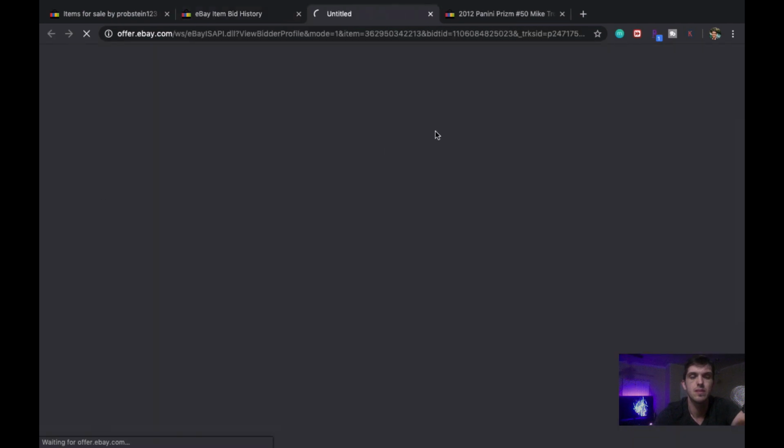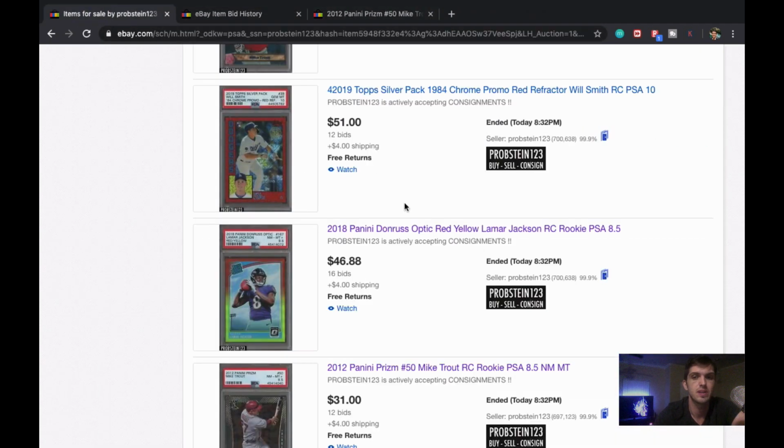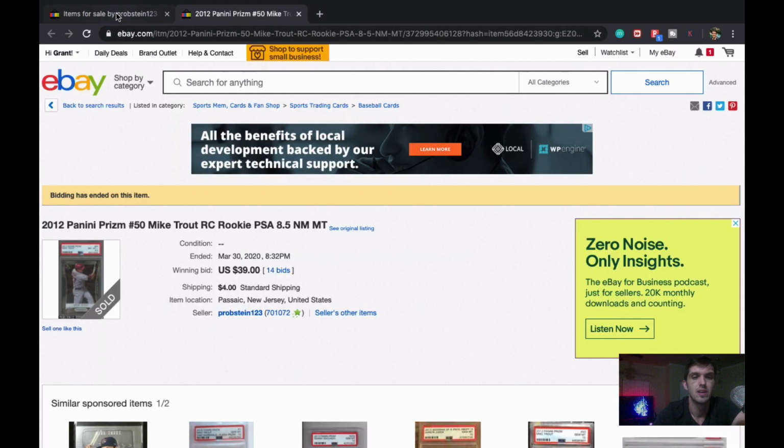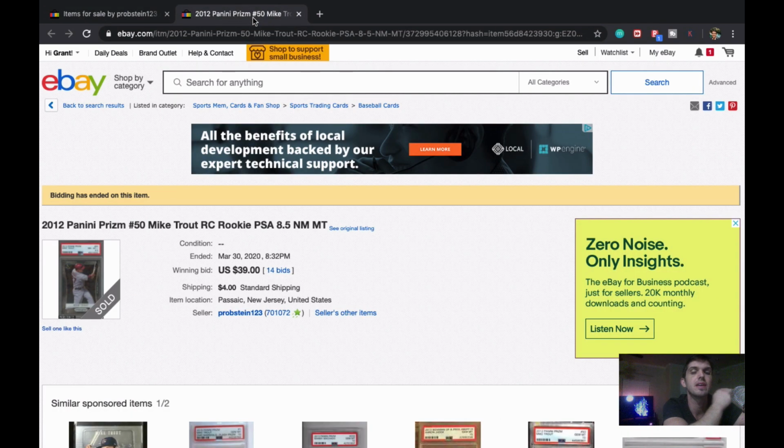Let's see. That one looks legit. Somebody got a really good price on this. That's better than an 8.5 for sure. And look at that, 8.5 prism. The funny thing is I bought these for like $10 to $12 a piece, and I got killed on the grades. That card is better than an 8.5. Let's just put it that way.